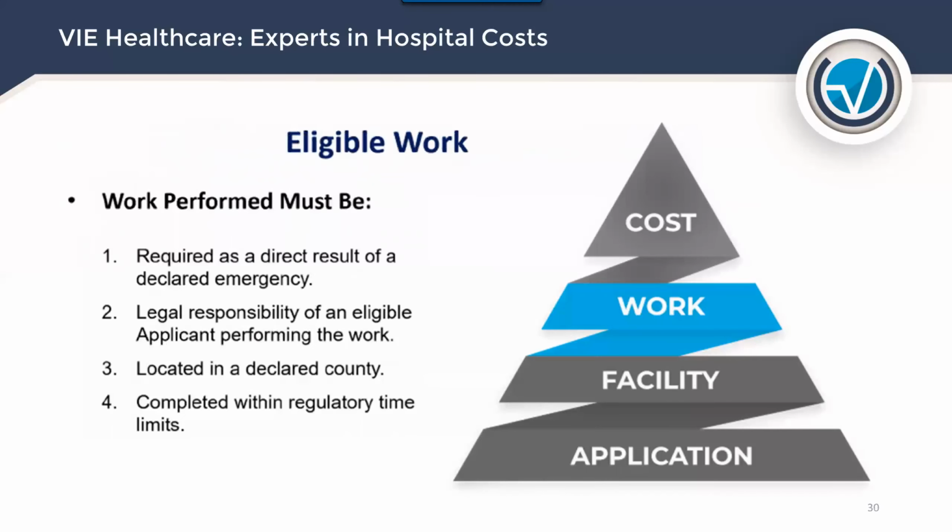And then essential non-critical private nonprofits or community centers, childcare, food assistance, performing arts, senior citizen centers, homeless shelters, and houses of worship. And now we're going to move into the third pillar, which is work. The work performed must be required as a direct result of a declared emergency, which COVID-19 is, must be a legal responsibility of an eligible applicant performing the work, located in a declared county and completed within regulatory time limits.